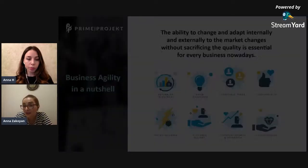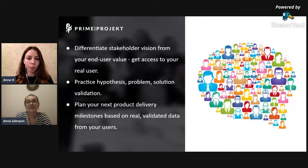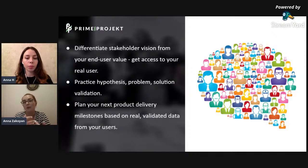And tip number one: knowing who your users are is not enough. Let me elaborate on this more. Usually, especially in established companies, we have a lot of stakeholders. And sometimes the stakeholders are actually the ones providing us with the information about our users, about what they need.